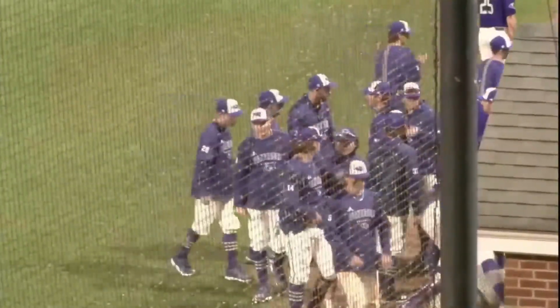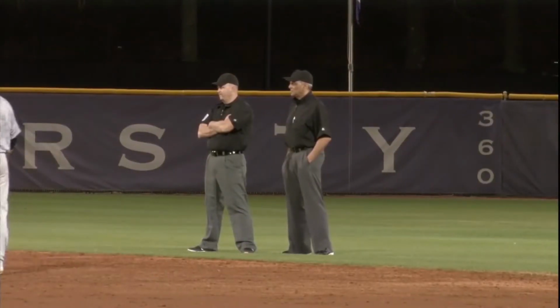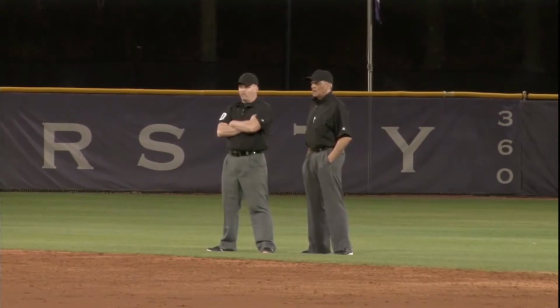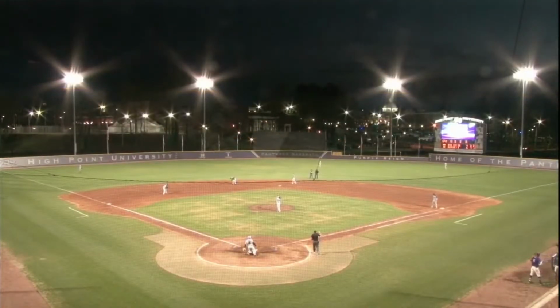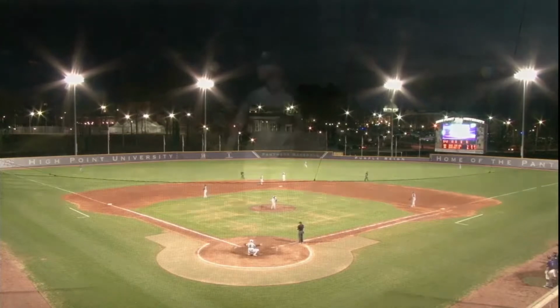Go to the bottom of the eighth. 6-4 HPU up by two runs. Back here inside Willard Stadium on the campus of High Point University as we go to the bottom of the eighth inning. 6-4 High Point with a two-run edge. We have a new pitcher in the game for North Carolina Central. It's going to be the right-hander Jake Eigner as he comes in.